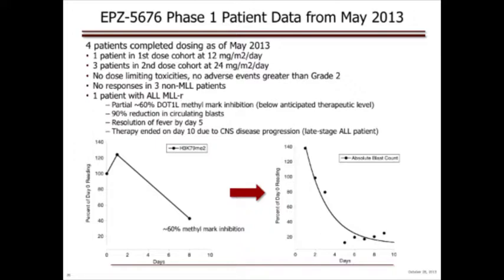But what we saw in this patient who had a rearrangement in ALL was a 60% reduction in the methyl mark in the PBMCs. But what was even more striking is that we saw a biological effect. The patient had resolution of fever by day 5 and had a marked decrease in blast count. Unfortunately, this patient had very late stage ALL and began to suffer disease progression into the CNS, so had to come off study. But this was at least a promising result for the drug in this early phase of the trial. So stay tuned as we move into the expansion phase for more results to come.